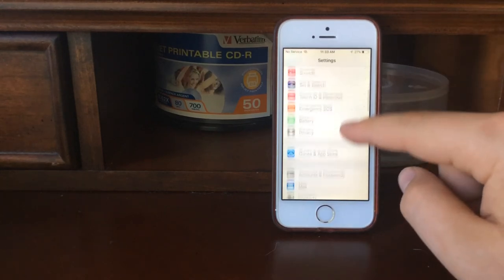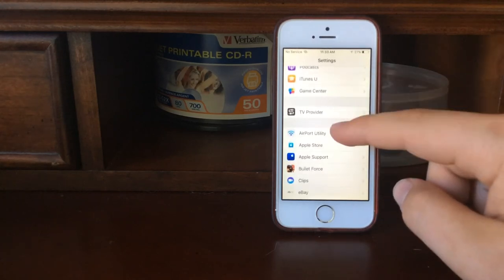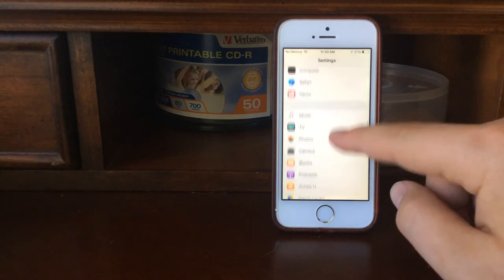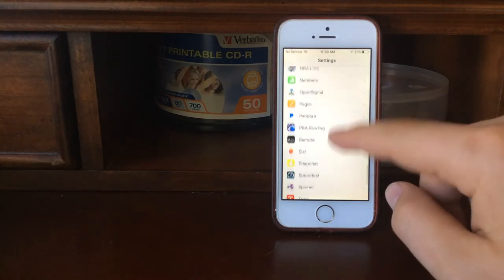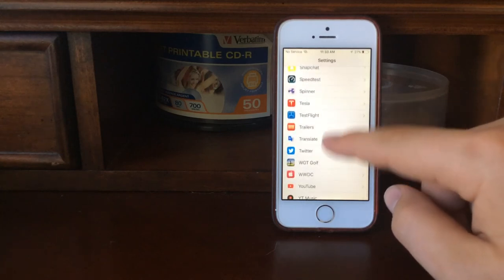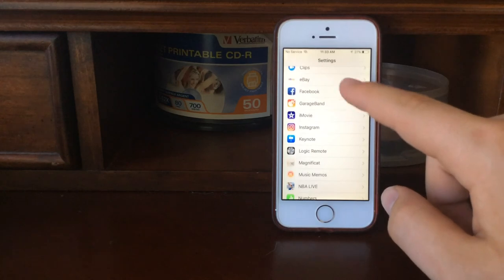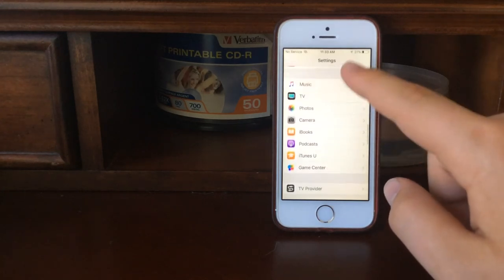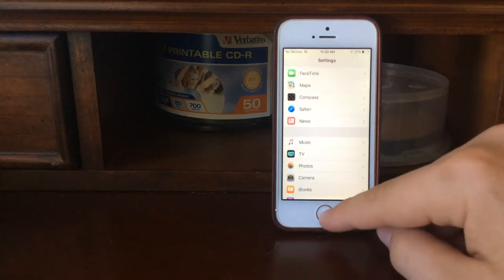Nothing in Touch ID. That's about it for everything else. Now they did kick out Facebook and Twitter in here, so you no longer see that. Twitter's there. And so is Facebook. So now it's down with the rest of the apps, unlike how it used to be up here. So that is it for settings.